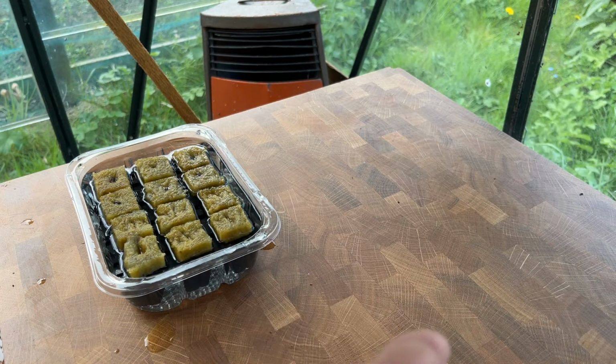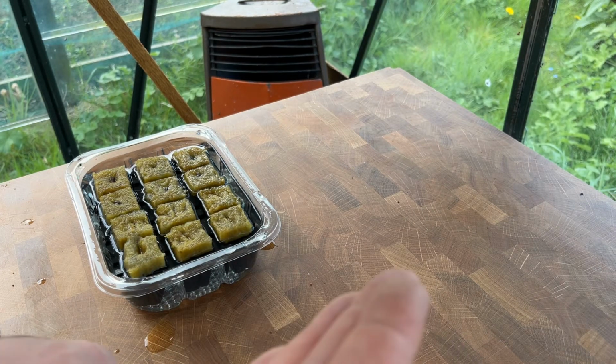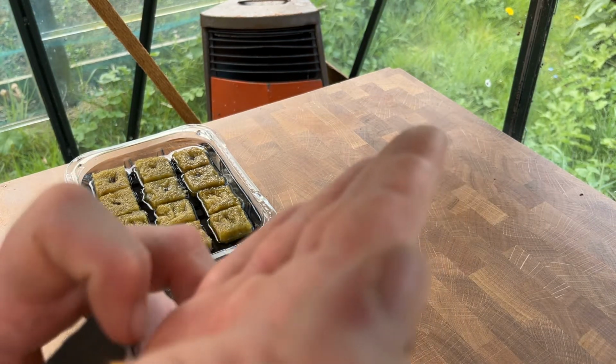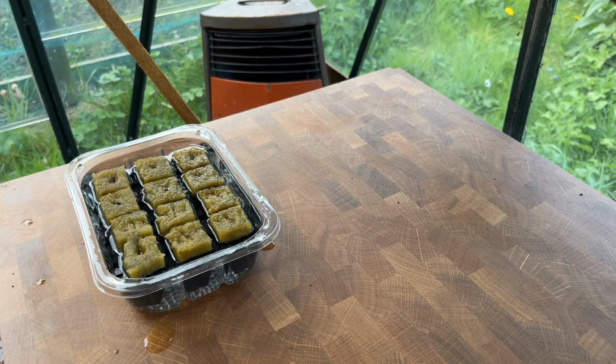Yeah, that's it really. They're ready to go, so hopefully within maybe a week or 2, I might still have some melon seedlings on the way, ready to go for the challenge.